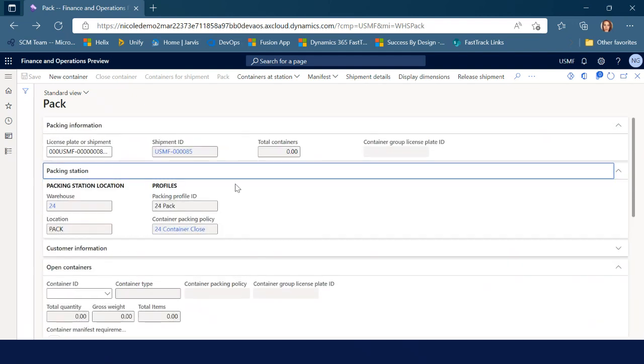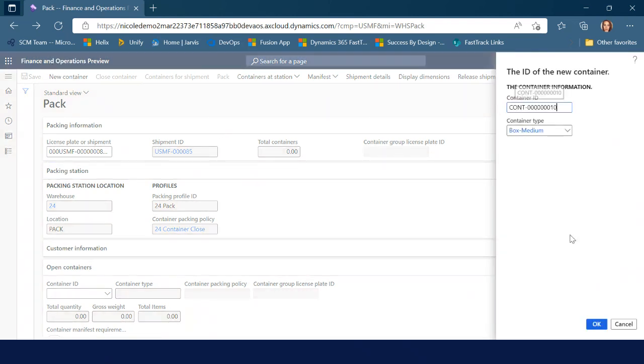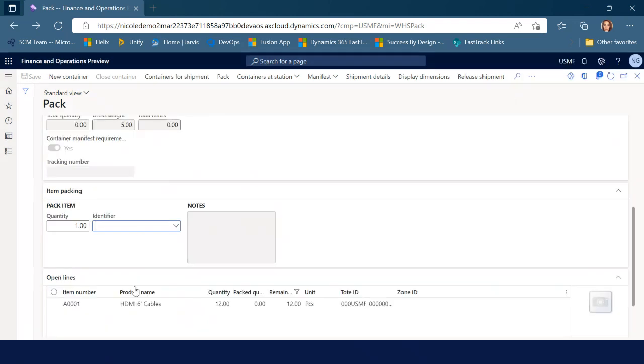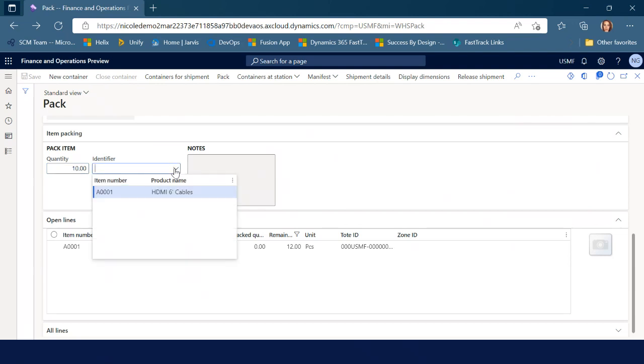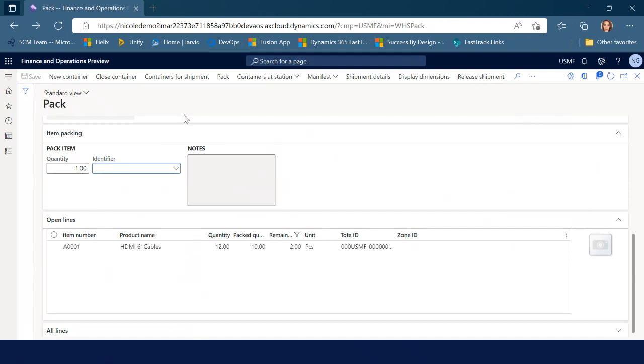So let's go with our example that we talked through in the previous slide, which is that if I just create a new container, I'm going to go ahead and say OK, it's just assigning a container ID for me. I'm going to go ahead and just put 10 quantity of this item into this container. So maybe there were 12 delivered to the packing station, but maybe 2 were damaged, and I don't want to put them in the box and ship them to the customer. But I can pack 10, so I'm going to go ahead and do that.